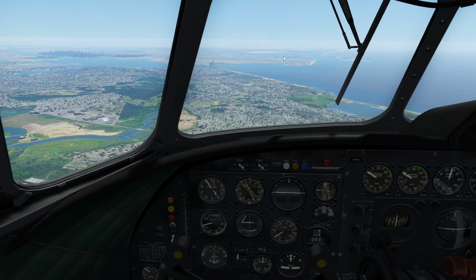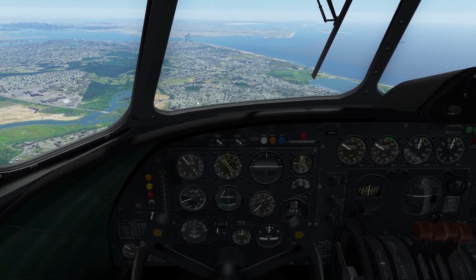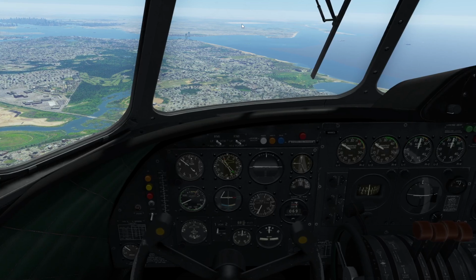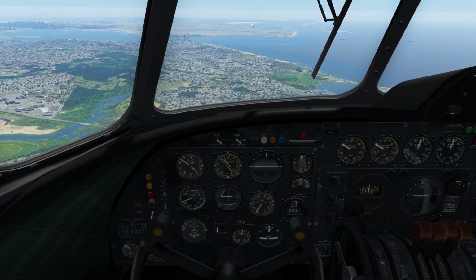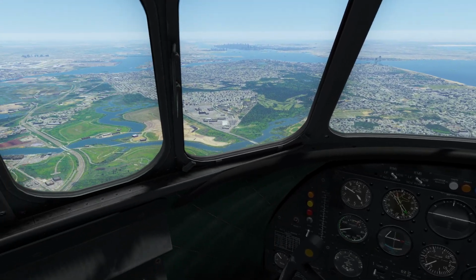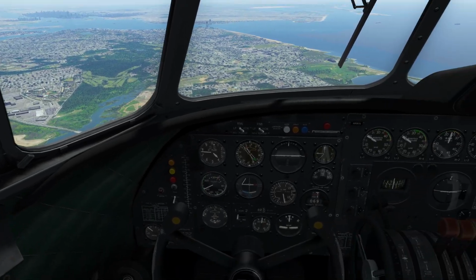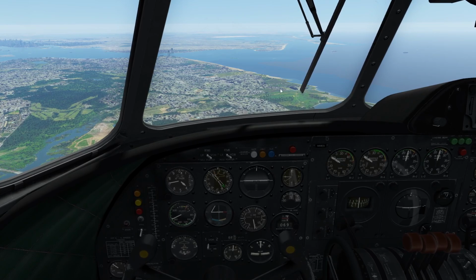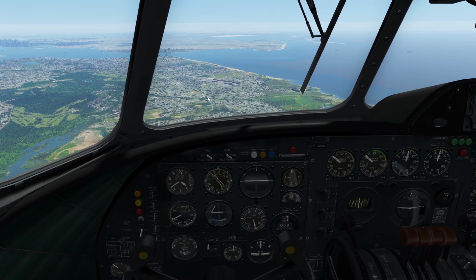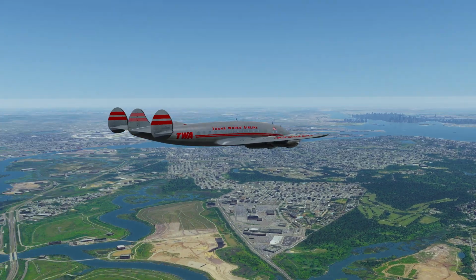If you continue here, I guess you will have KJFK airport right here. I would assume so, somewhere around here. Okay, let's look. We are seeing Manhattan. That's why I chose this runway, because I think it gives you quite a nice approach, and nice with one of these old school aircrafts.